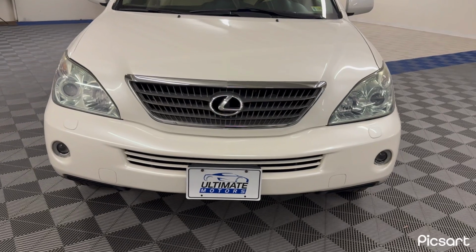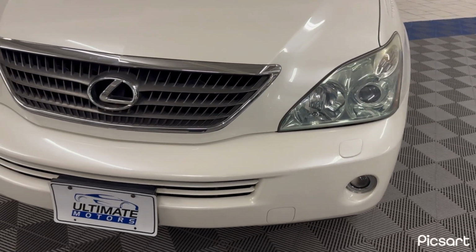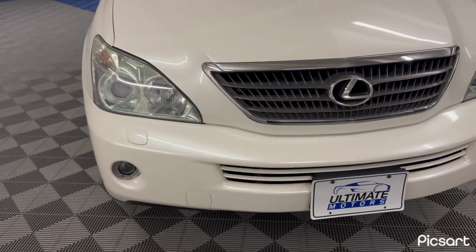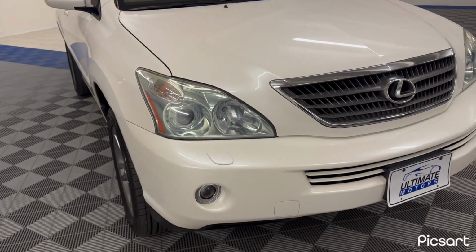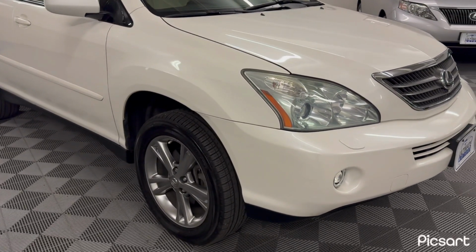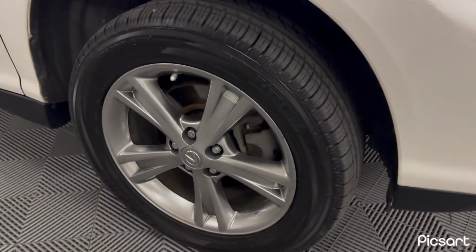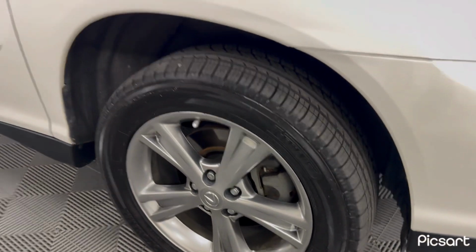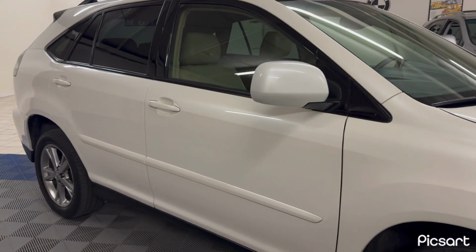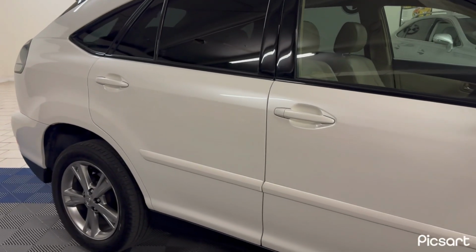She is corrosion free. Again, being a California car, we love a California car. They don't get the corrosion that East Coast vehicles usually get, especially if coming from up north. The wheels are perfect and just clean. I really can't stress how clean this vehicle is. This is a pearl white, number one color for Lexus with the tan interior.